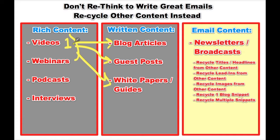So that's how we do those. At the same time, when the video is posted, a blog is written about it, and at the same time a blog is written about it, we'll pump out an email about it. So we can take this blog content and repurpose it as newsletters. We'll talk about these other bits of content in just a second.